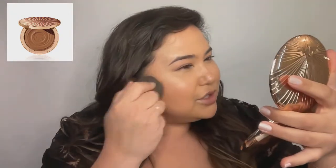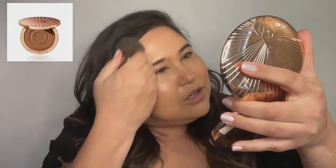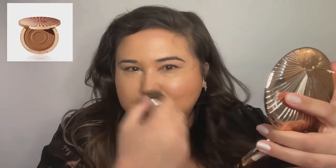Sometimes when you do bronzers, they can feel a little bit drying or just too red. Charlotte's bronzer is just going to give you that perfect sun-kissed glow that still looks like you. You see that? I'm living for this glow, aren't you?